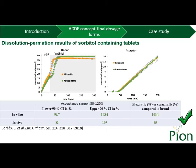So based on the in vitro results, Ratiopharm is expected to meet the bioequivalence criteria. From the table at the bottom, it can be seen that the in vitro and in vivo results were in agreement, showing that the Ratiopharm formulation was found to be bioequivalent to the brand formulation.